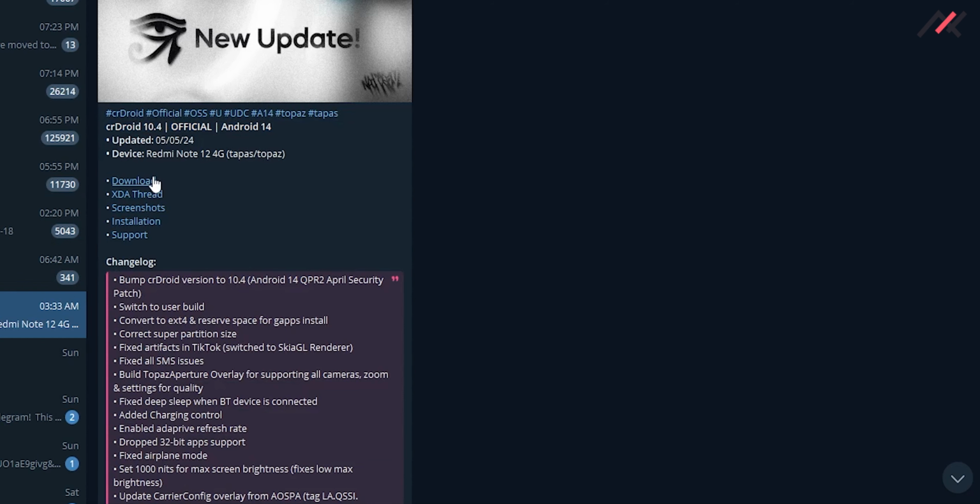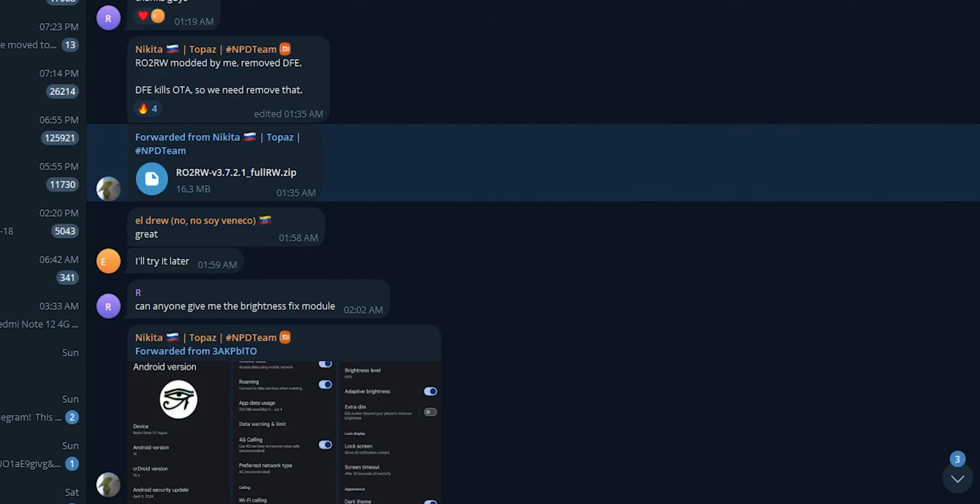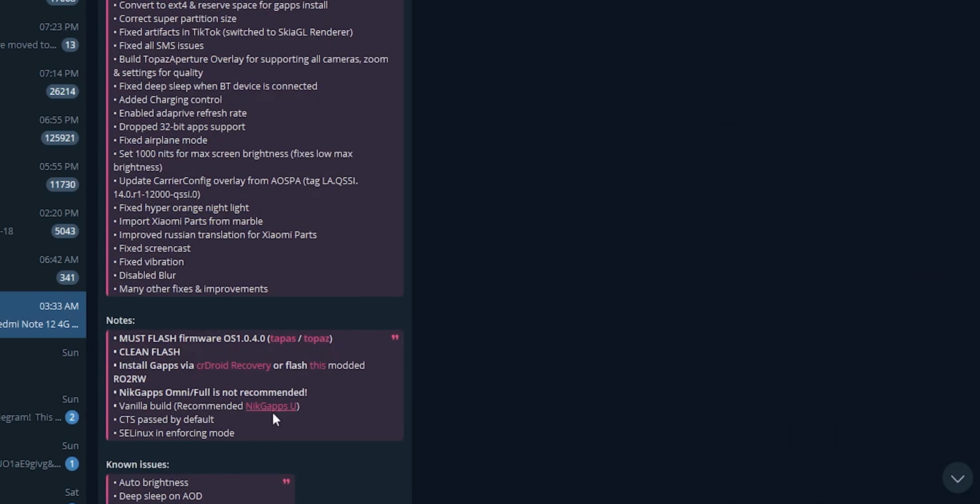So what I have done is I have downloaded all the required files. Here I have downloaded the firmware version 1.0.4.0, which is MIUI one, and then the clean flash command. I have also installed the crDroid recovery, and then I have this modded read only to read and write option flash file. Here you have it. And crDroid recovery is an image file.